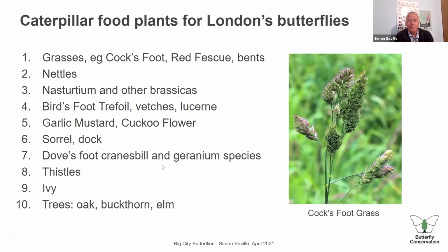And here's a list of caterpillar food plants for London's butterflies. And it's surprisingly short, isn't it?